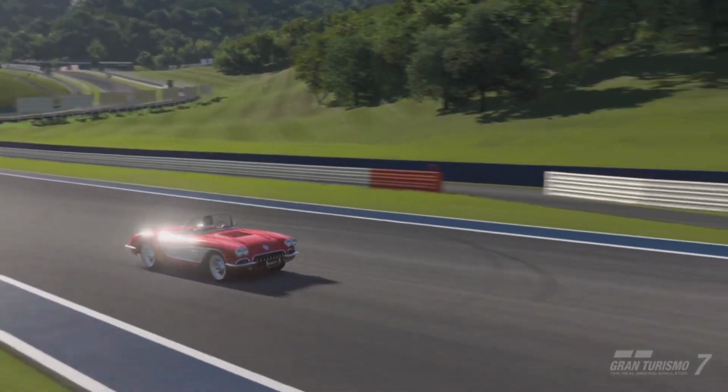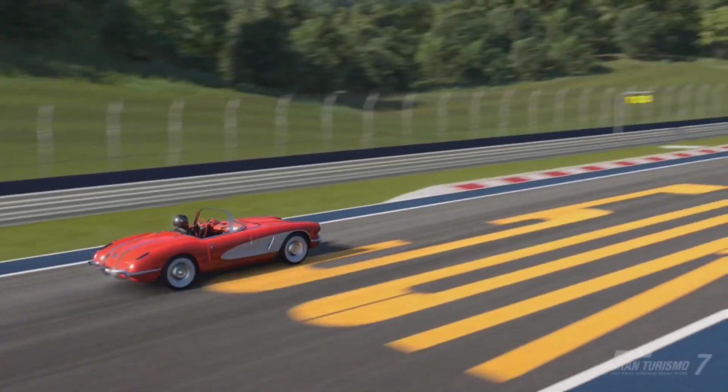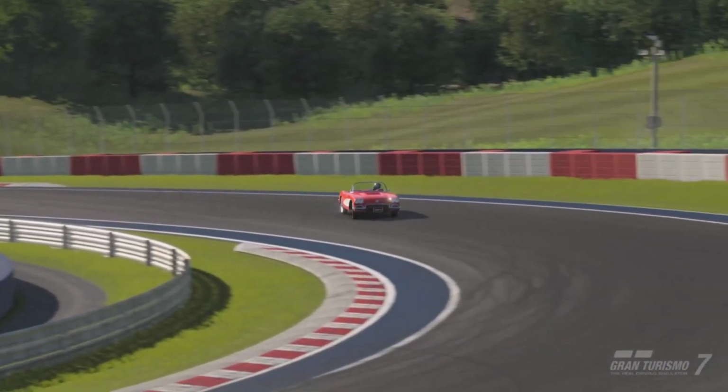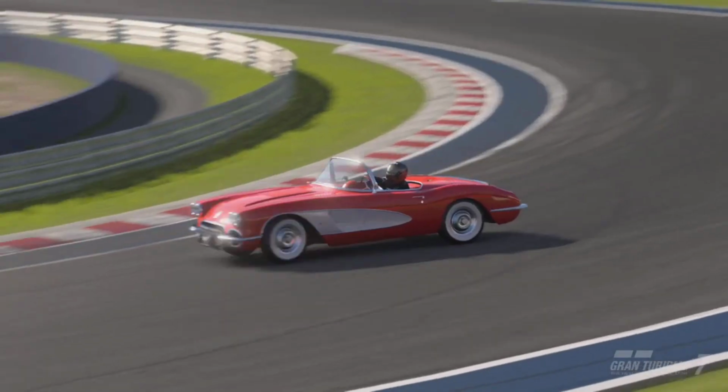Now, in this video I'm going to go over how this vehicle performs standard, fully upgraded, as well as look at this vehicle's customization.